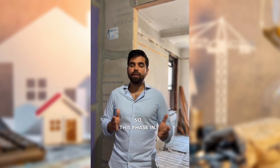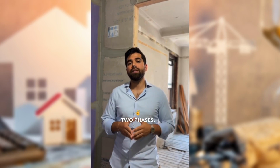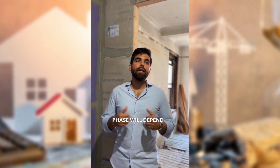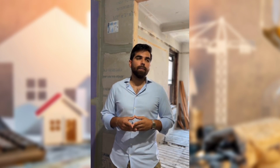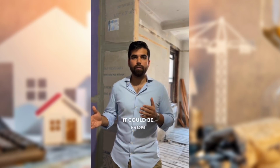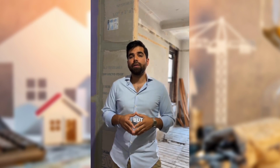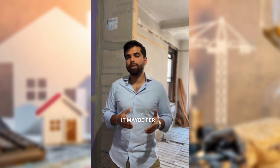So for this phasing, between design and building approval, we're talking about 6 to 8 weeks. And after we complete these 2 phases, we're ready to start construction. Now the construction phase will depend, again, on the complexity of the project and the extension of the scope of work to be done. But we're talking that it could be from 2 to 6 months, depending on the scope of work. To explain it better, we could break it down per type of renovation.